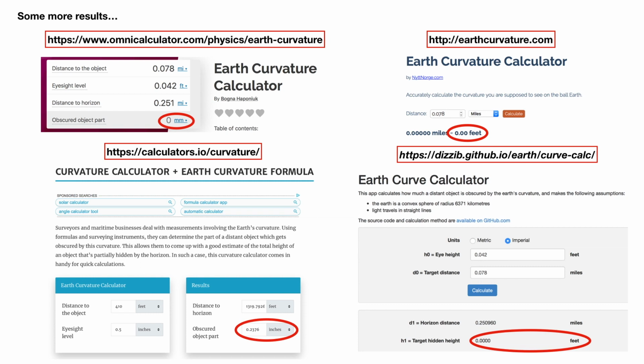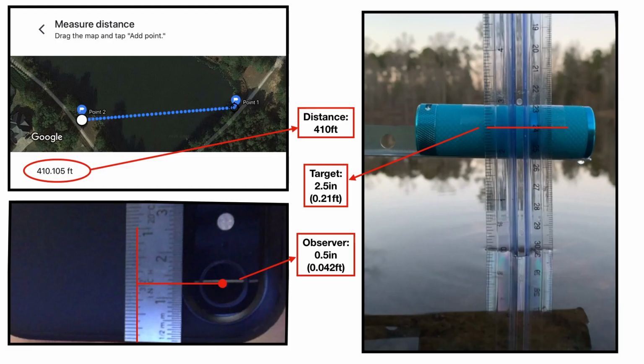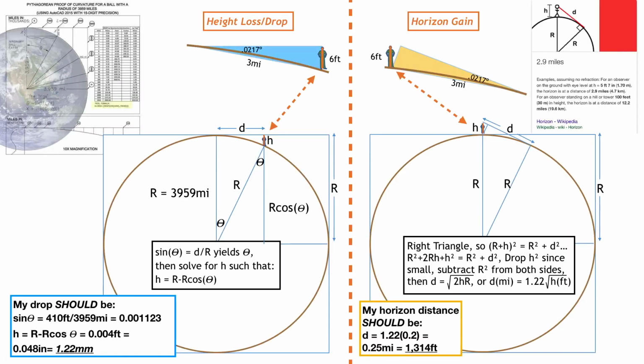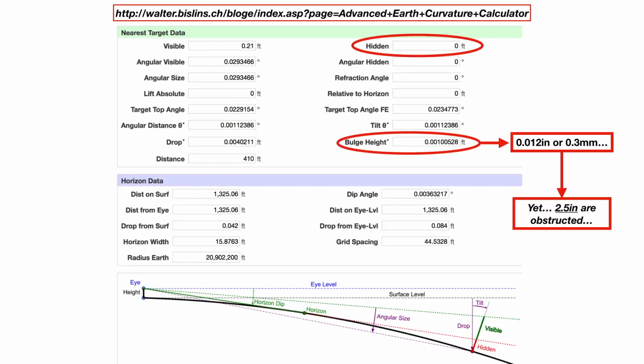Some more Earth curve calculators, again, 0 millimeters, 0 feet, 0.00 feet. One of them gave 0.237 inches, so one of them gave at least a quarter of an inch, but that doesn't matter. Again, we were 2.5 inches off the water, and so there was no refraction. You could not really say that this was a refraction phenomenon. If you were to go back and look at these conditions, this is across 400 feet. It's crystal clear. The water is not moving whatsoever, and the temperature is roughly the same between the water and the outside air. It was a fairly warm night, so I'm not too concerned that refraction would play almost any role in this whatsoever.